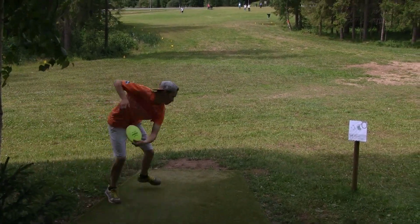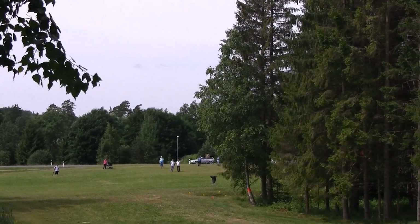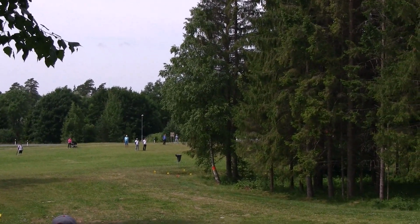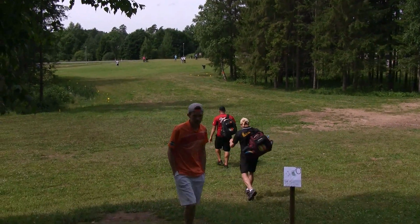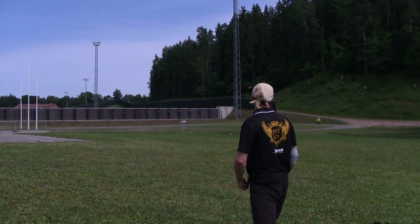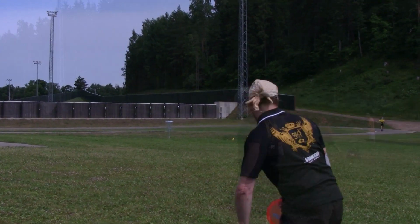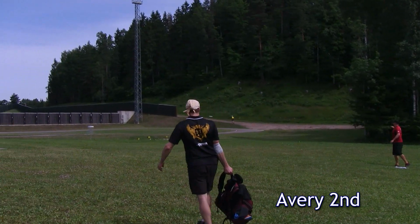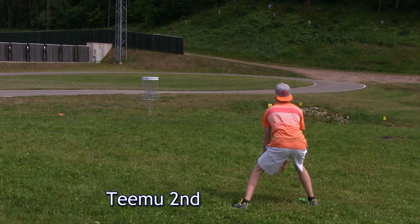Yep. And up last is our second place player, Teemu Nissinen. And this is a really good lefty hole for him. Yep. Just throw a hyzer bomb at it. He got pretty close. He's going to have an eagle putt. That's what he needs. Yep, it is. Wow. Ooh. That's a good run from Teemu Malmelin. Looks like Avery giving us a half a chance. Yeah. Wow. Almost made it.